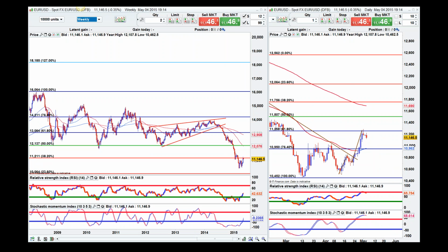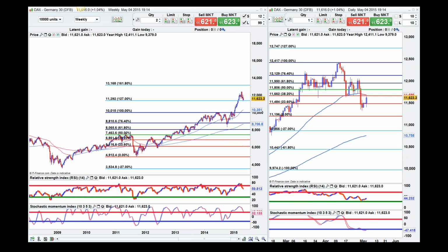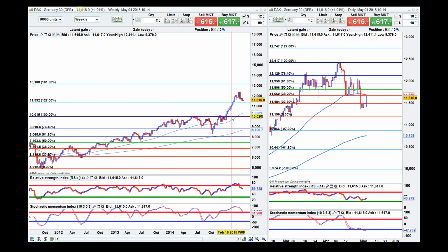Obviously I'm long the Dow at the moment. Let's just have a look at the DAX. At the moment this is a pullback to a seller's bar, and all we've done on the weekly chart is move up into resistance at 660. So you can see the resistance on the daily chart.